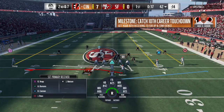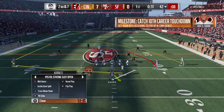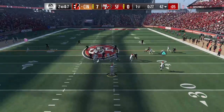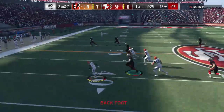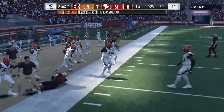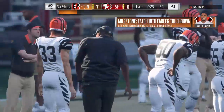Let's go. 319. Leopard. Throwing now is Mahomes. They'll try and set up the screen. It's complete. Oh, and now he bowls him over. They get 7 there on the screen. It'll set up a 3rd down.